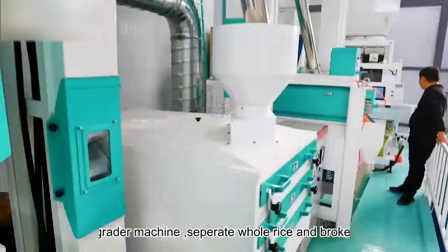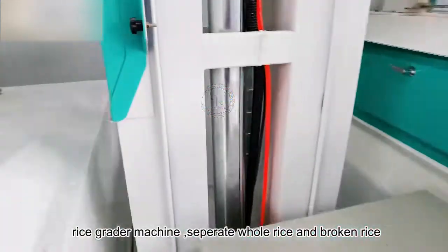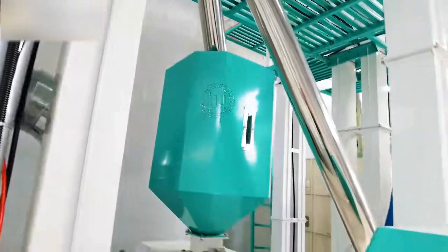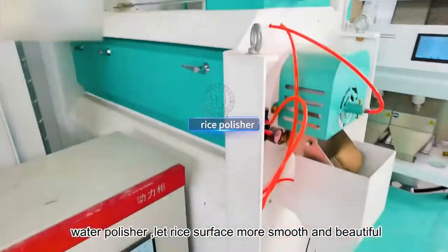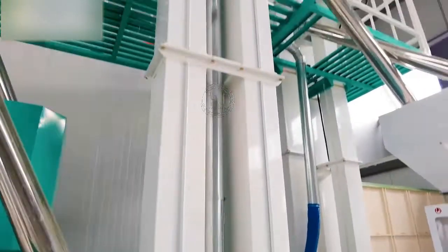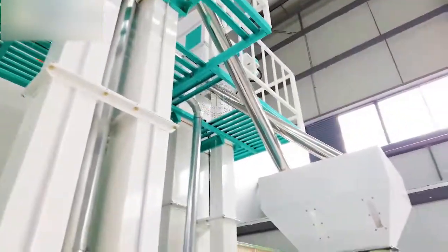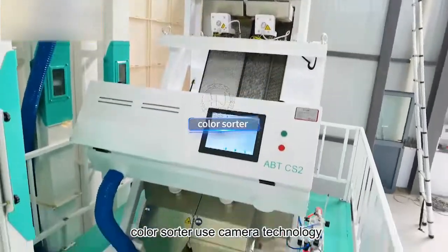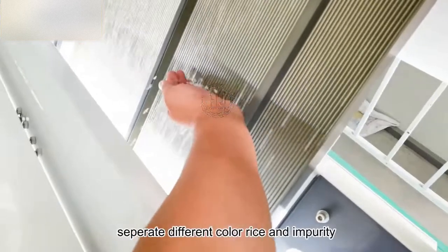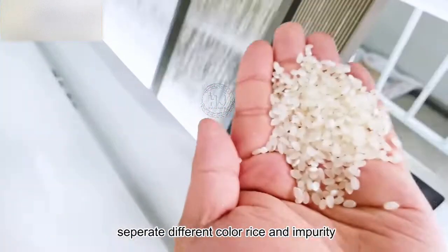And then is the rice grader machine. It can separate whole rice and broken rice. And this is the rice polisher machine. It can make the rice surface smoother. This is the color sorter machine. It uses camera technology to separate different rice colors and impurities.